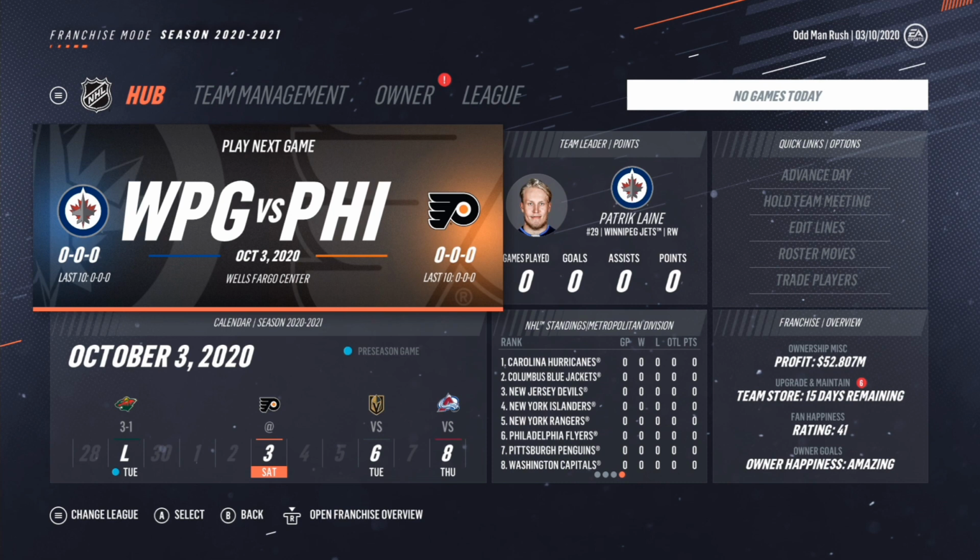Goaltenders, we have Connor Hellebuyck with Linus Ullmark as the backup, who we signed. He's the only free agent that we signed this offseason. And then scratched, we have Christopher Stieg with Joe Morrow and Marco Darno. So those are all of the players that we have on our roster. We've got several decent players in the system.